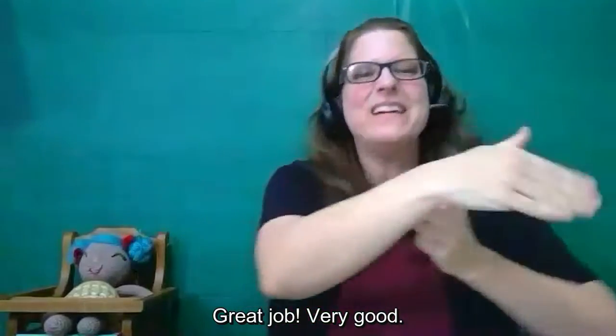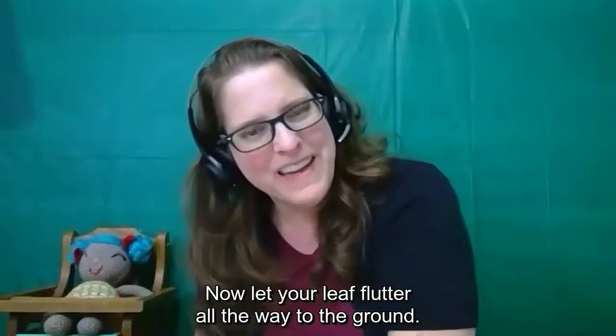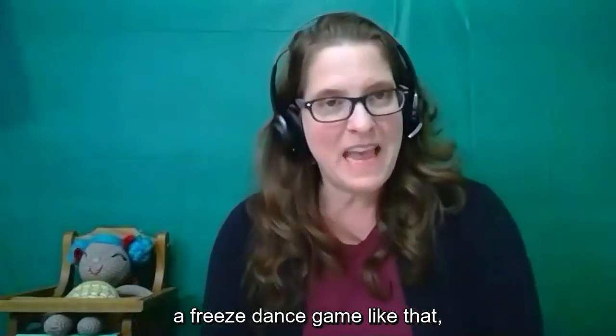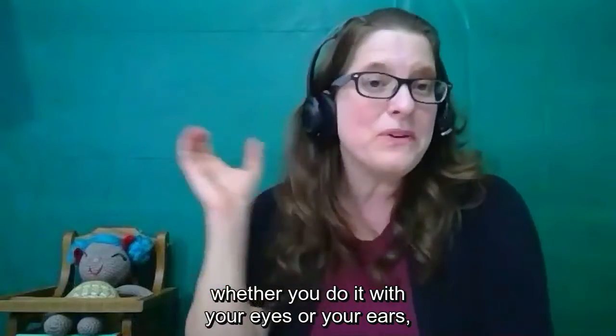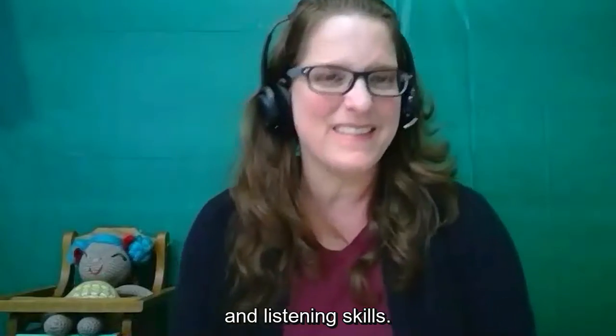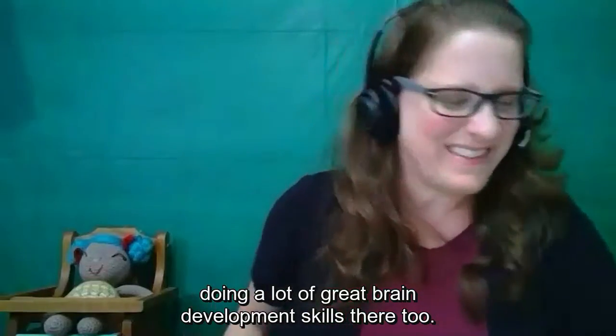Great job. Very good. Now let your leaf flutter all the way to the ground. Very good. For any of our grown-ups watching, a freeze dance game like that, whether you do it with your eyes or your ears, is a great way to develop self-control, patience, and listening skills. So even though it's also fun, we're also doing a lot of great brain development skills there too.